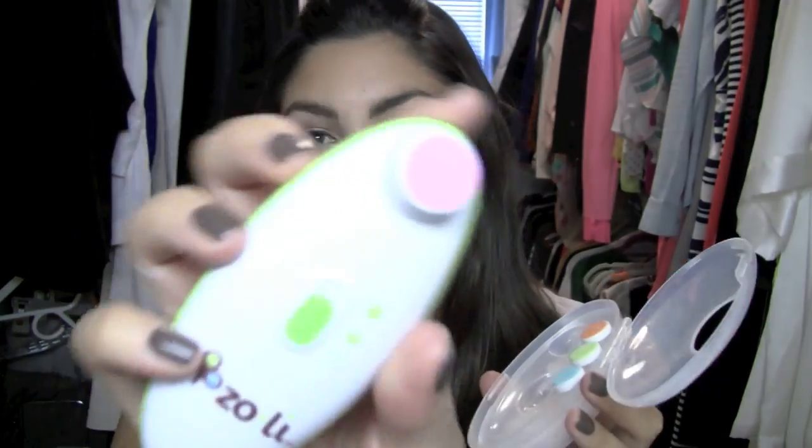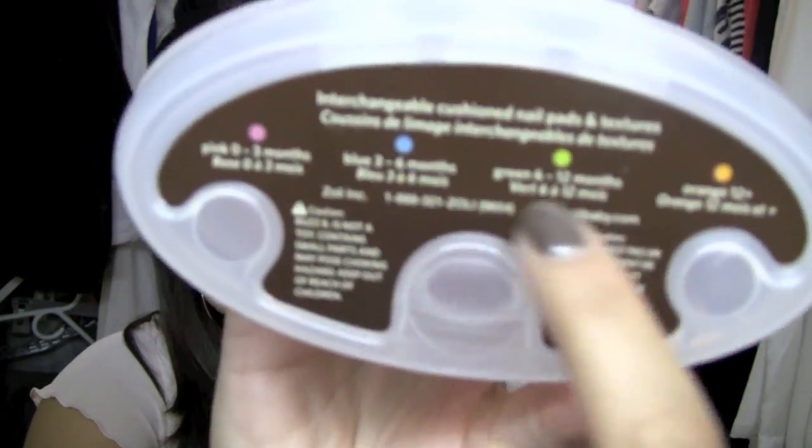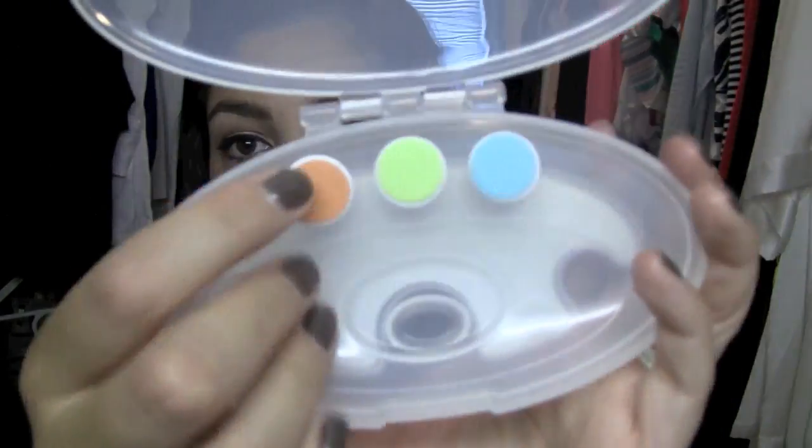I have yet to use a nail clipper for Addison's nails. I've just been using a little baby nail file. And it's hard, so when I saw this on the blog, I was like, no way, I have to try this. The coolest thing, it comes in this fun little case, and it comes with the pink one already attached, and on the back, it shows you each color is for a different age group. So you have orange, green, and blue.